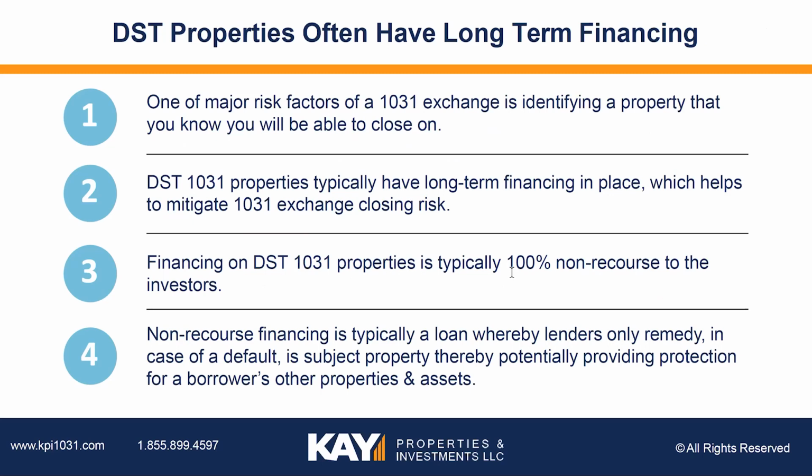The financing is typically non-recourse, which means that you don't have to sign personally for that loan. It doesn't really show up on your financial statement. You do get the benefit of the interest write-off, and it's just done. It's already done for you. So if something were to go terribly wrong with the property, the lender can't come looking for you the way they might if you owned your own property and try to go after some of your other properties to make up any shortfall. In a DST, the lender's only recourse would be to go back to that property itself.